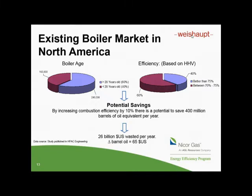There's quite a bit of energy savings available. One barrel of oil is 65 US dollars, and 26 billion US dollars are wasted every year. So there's quite a bit of potential for energy recovery here that's available by looking at this particular area.